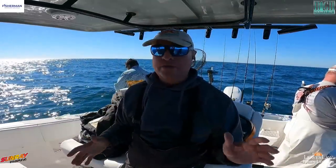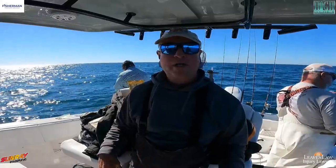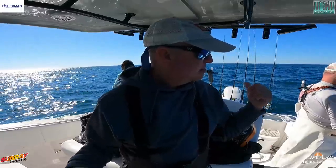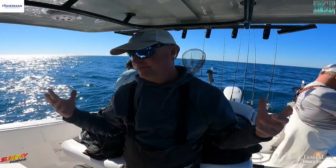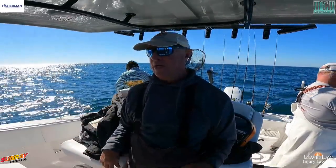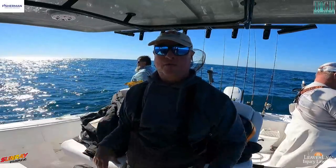Gags have been a little elusive. Eli caught a really nice one. I think we've got another one in there. Two or three? I don't know. I only saw one, but there's a lot of hogs. We were on them real early this morning, and then they kind of shut off, and we've been searching for them since then.